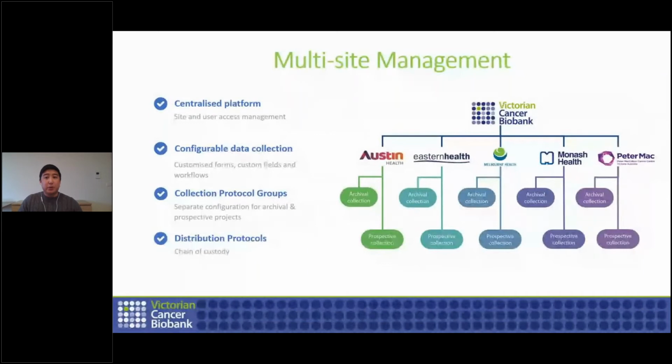Here at the VCB, we use a single instance of OpenSpecimen to manage our multiple sites. In our configuration, we have set up the VCB as the institute with overarching authority over the 5 tissue bank sites. And through this centralized configuration, we have been able to harmonize and standardize the way our 5 sites record the biospecimen lifecycle through the use of customized data forms and fields, the use of collection protocol groups to easily manage different project types, and distribution protocols to track chain of custody when coordinating our sites for a single project.